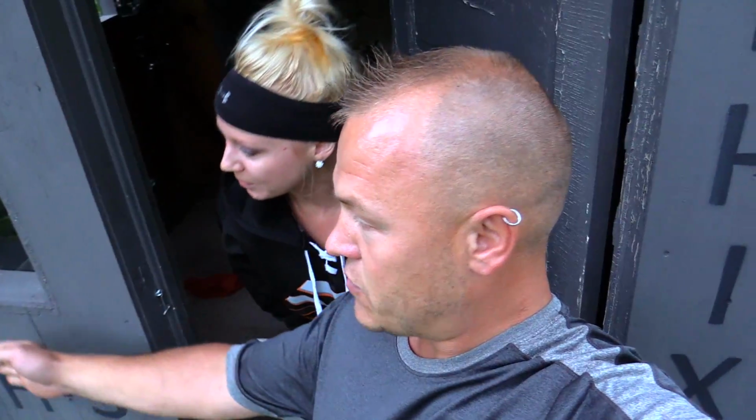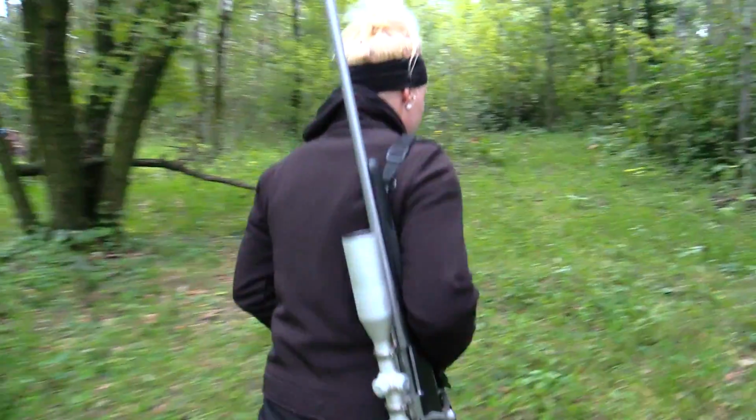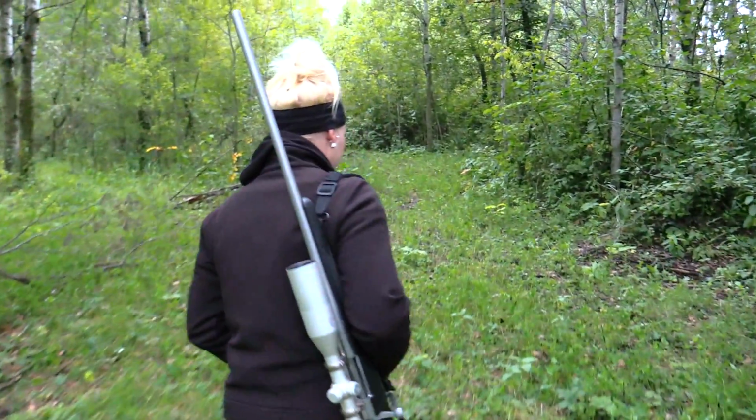Out, Steph. It was probably 20 yards. I mean, Steph was shooting downward out of the stand. I'm all lightheaded, I don't even know.